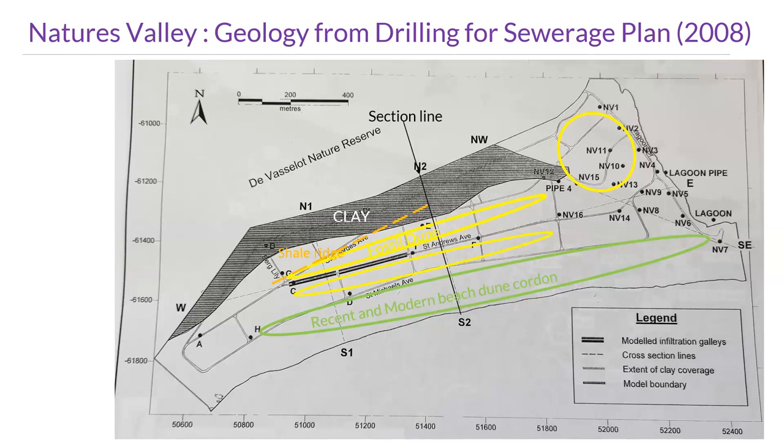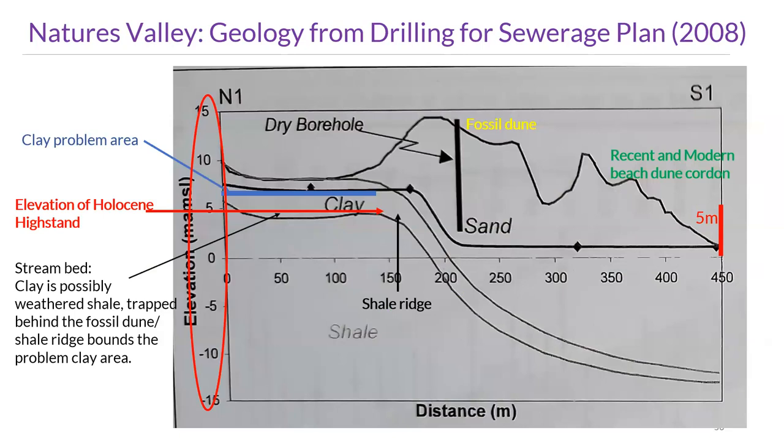But in there, they can identify that there's actually a clay ridge or a shale ridge between the clay and these fossil dunes. And there are two fossil dunes, and then you come to the modern beach cordon sand dunes. Next. So that's a section. Now, just bear in mind the scale.